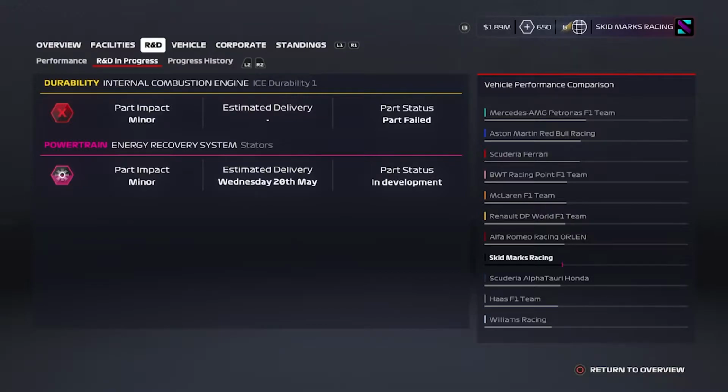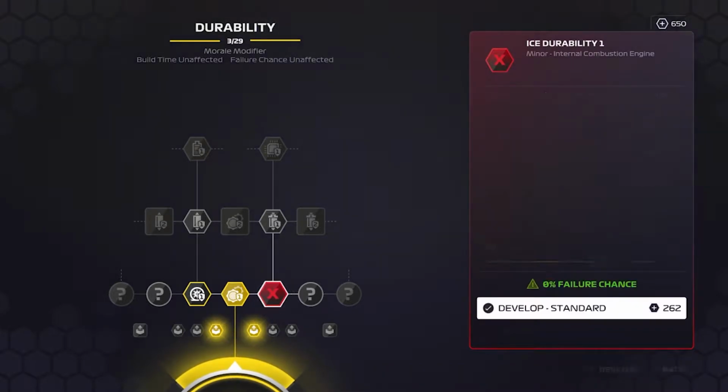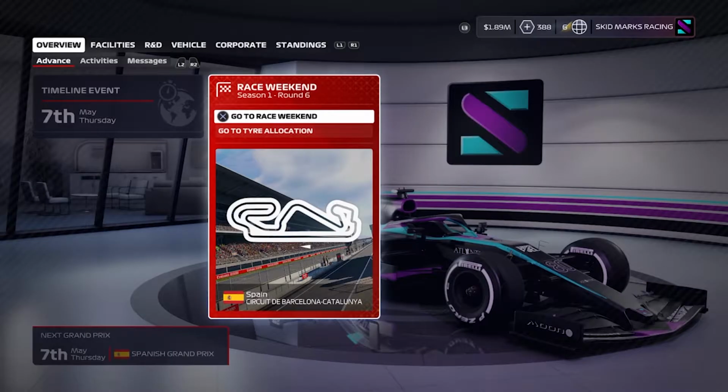Yep, so it's happened. The ICE has failed the durability part, which is quite annoying. So let's just do that again. It means it will definitely go through this time, so that's good, I guess. Okay, let's go to the Spanish Grand Prix.